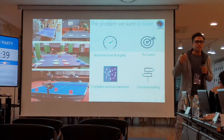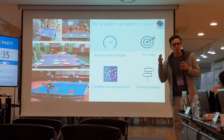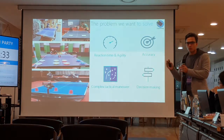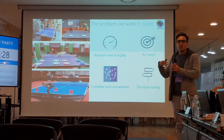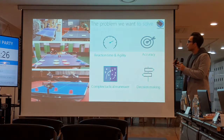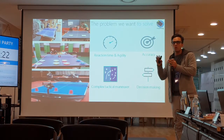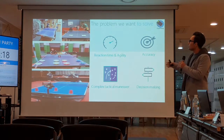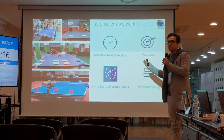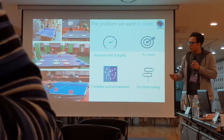So what is actually the problem in the market? The problem is there is no such device in the industry that provides targets on the table for table tennis players to play. So what we do is we just put some object or cup or anything on the table and try to hit it. In this case, we cannot train reaction time, decision making, technical maneuvering, and accuracy.